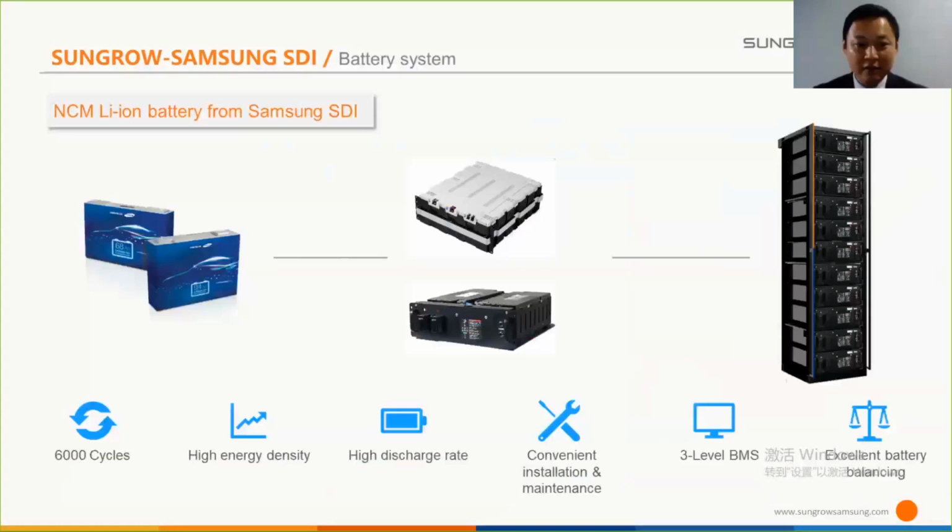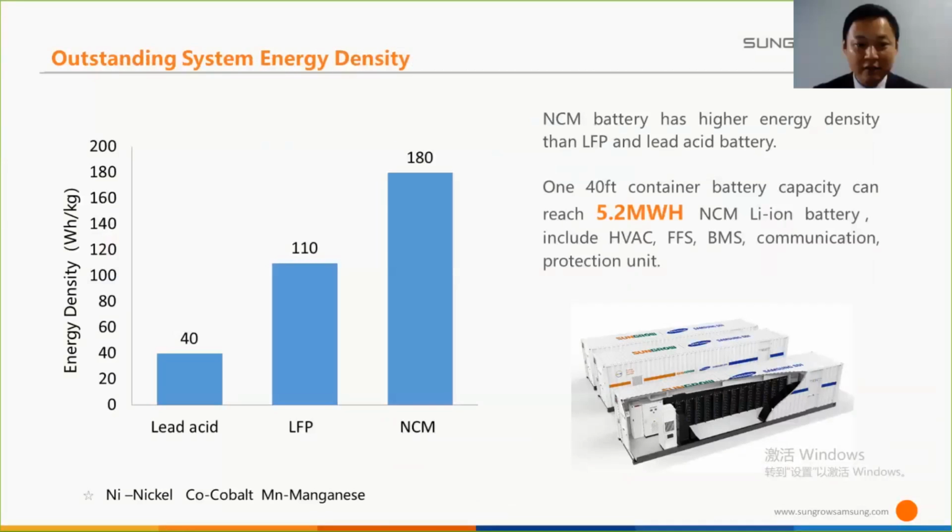Next is about the battery degradation simulation. From the diagram, we can see 4 curves based on different charging rates, different discharging rates, and different depths of discharge. All the curves are around 80% SOH after 6,000 cycles. So for the battery, a lower C rate and a lower discharging rate will bring a longer cycle life.